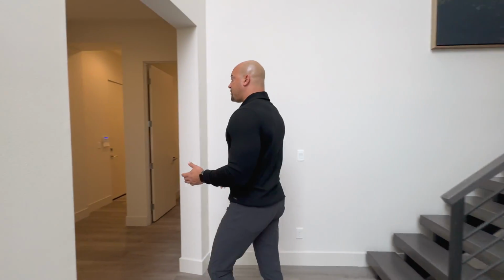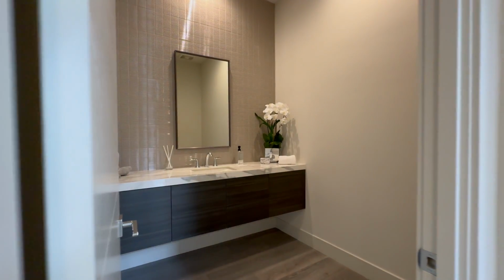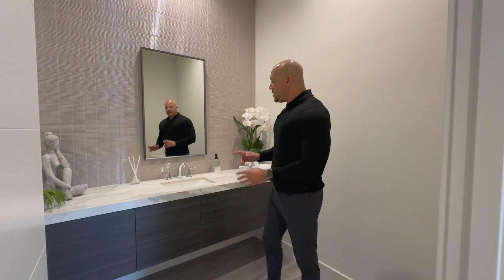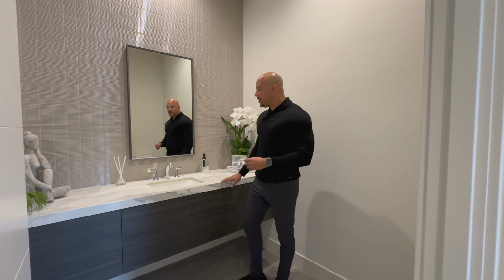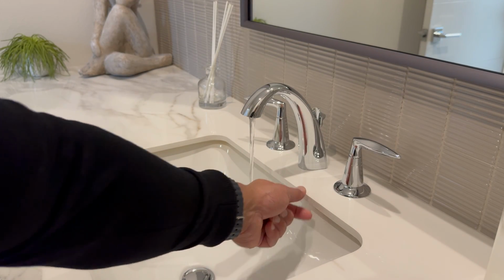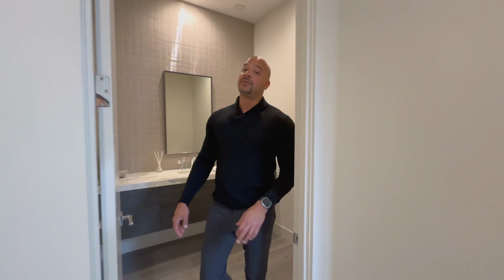All right, coming over this direction, this is the hallway to the secondary bedrooms, and over here is the powder bathroom, which will service all your guests. So again, we have the same TFL floating cabinetry, but what's interesting is this is a slightly different porcelain, but here you'll see in the close-up that this is half the thickness of the other bathroom. So this is what I was referring to.